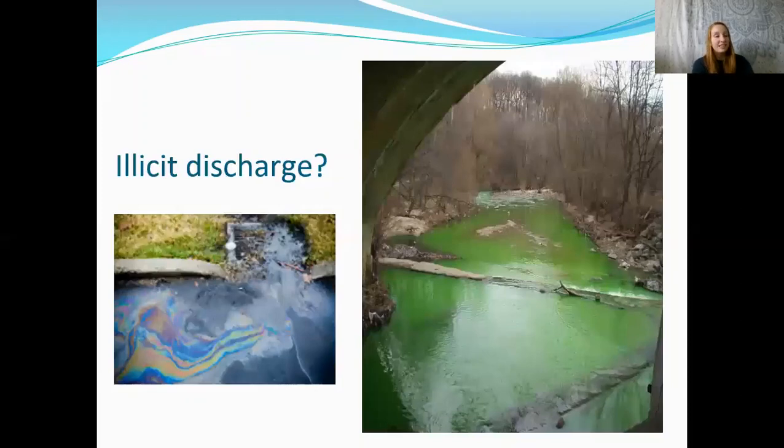Another thing we need to keep a lookout for is illicit discharge, and both of these images would be something that you'd want to report as soon as possible. So if somebody is dumping gas or oil directly downstream, or on the right, it looks like St. Paddy's Day in Chicago, both of these are definitely issues that we want to alert the authorities to as soon as possible. Even if you don't know exactly what's causing it or where it's coming from, it can be fairly obvious if something is an illicit discharge and not natural.